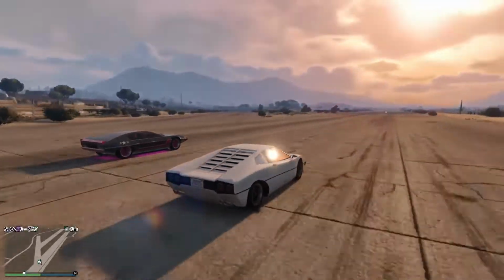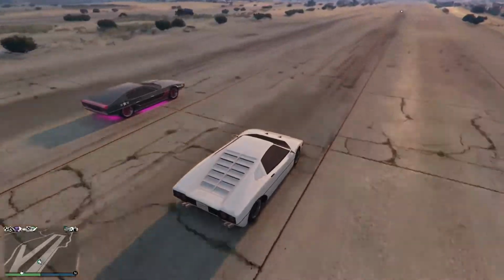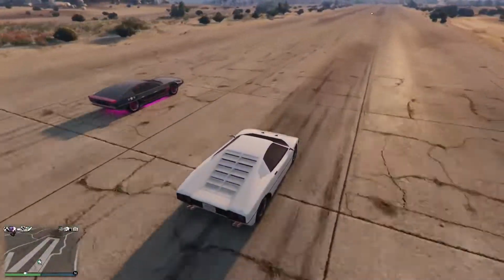Okay, on the road, ladies and gentlemen, on the land, we're going to put it up now against the Stromberg. This is the other submarine vehicle released as part of the Doomsday Heist, don't you know.